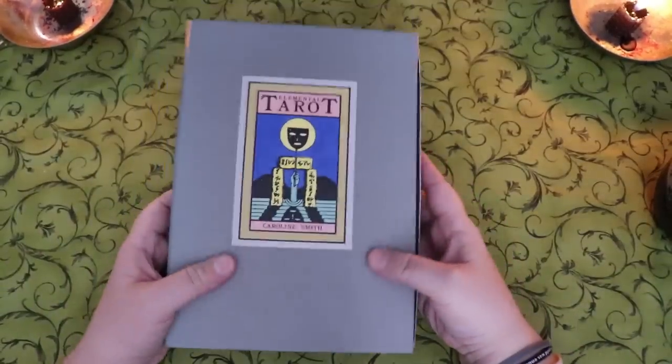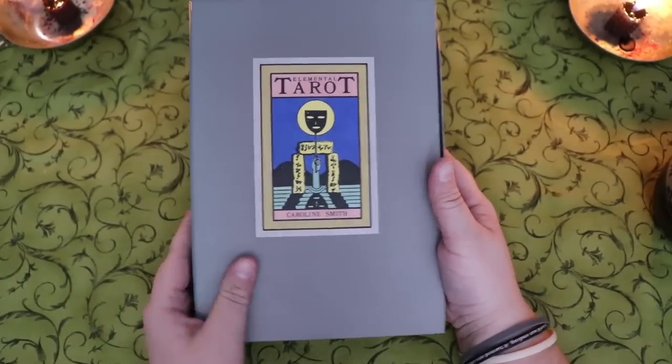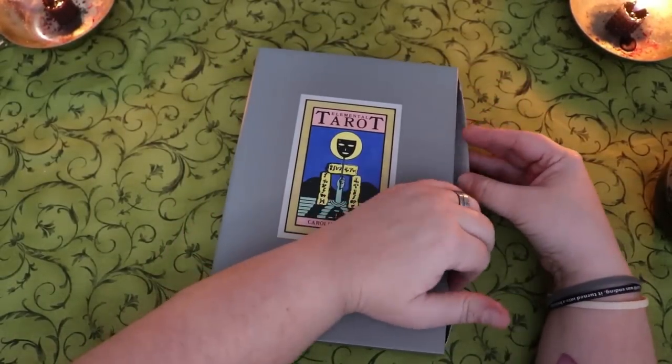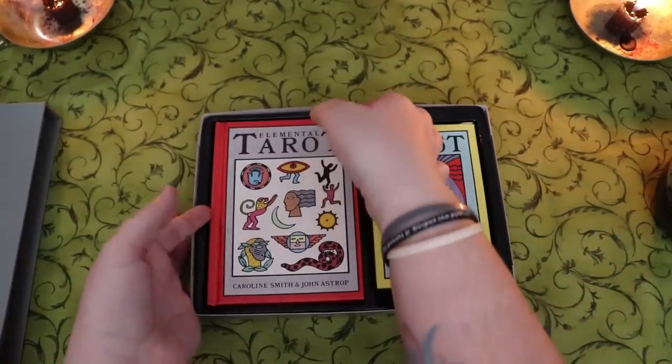Next up, let's talk about another out-of-print deck. Now, this may have been reprinted in recent years. I'm actually not sure, but I know that this particular edition is out of print, and this is the Elemental Tarot by Carolyn Smith. This was actually gifted to me by a friend, and I really wanted to love it, but it just didn't end up really speaking to me.